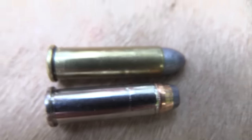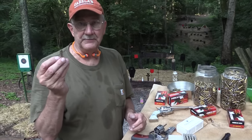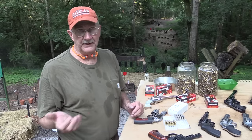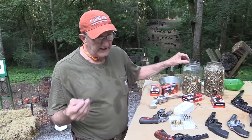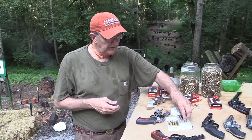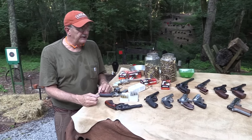So what they did was they lengthened the case, not necessarily so you could get more powder in it, because you can load these up to the same pressures, really. But so that they don't get stuck in a 38 Special revolver. That's the reason for that, just like 44 Mag and 44 Special. I know I'm talking fast. I wanted to get a lot of this out, especially for those new shooters that know a little bit about 357, but maybe don't know as much about the history of it.